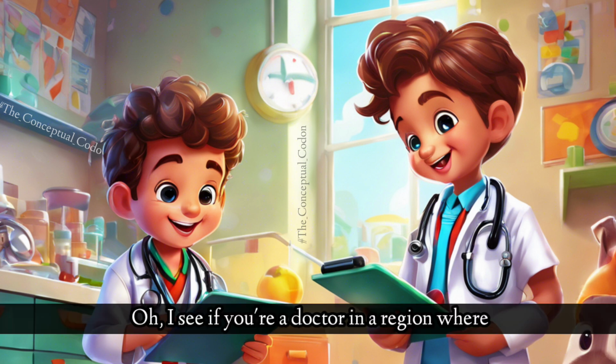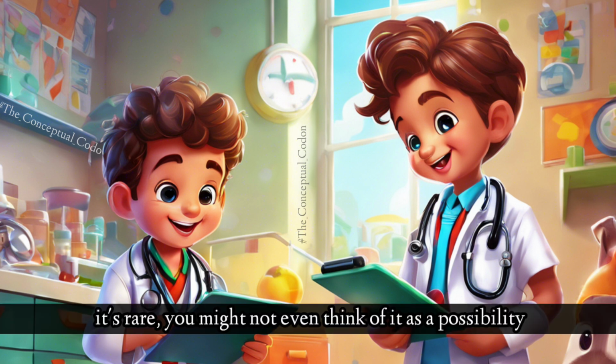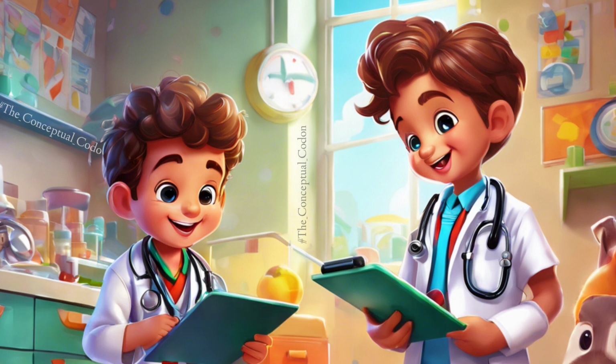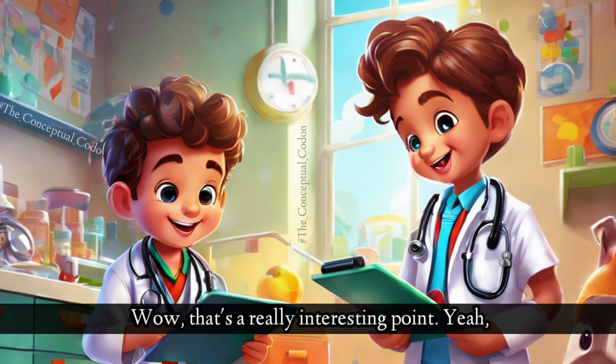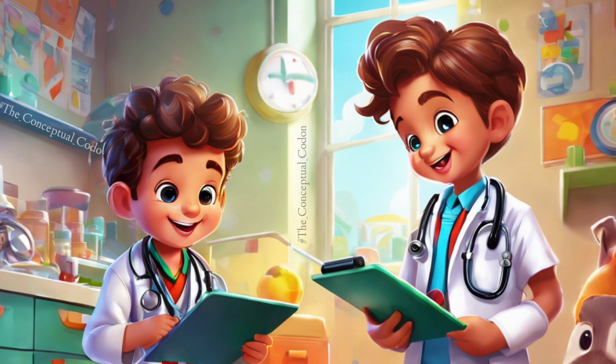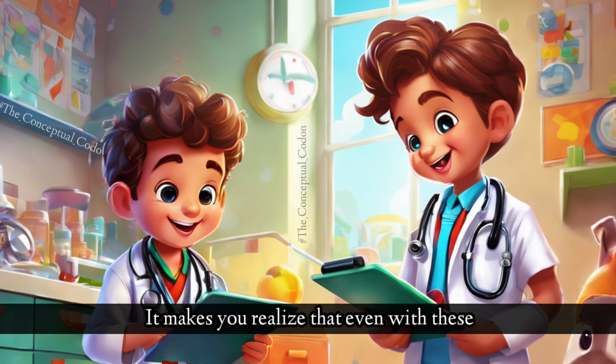Oh, I see. If you're a doctor in a region where it's rare, you might not even think of it as a possibility. Yeah, that makes sense. You wouldn't be looking for it if you didn't think it was there. Right. It's not always top of mind. Wow, that's a really interesting point. Yeah, it's about awareness. It makes you realize that even with these advanced tests, getting the right diagnosis can depend on a lot of different factors.